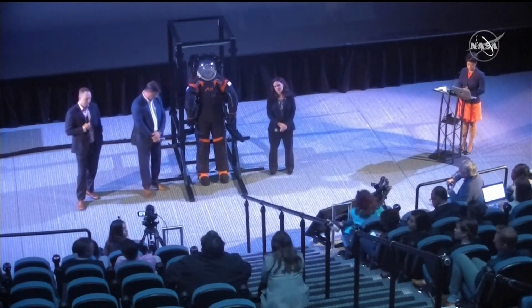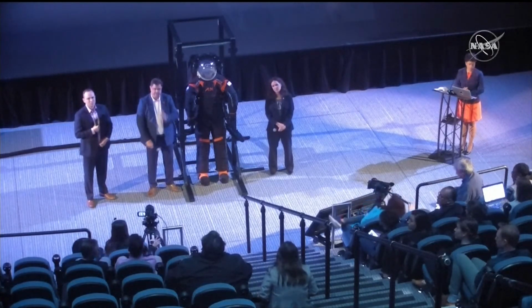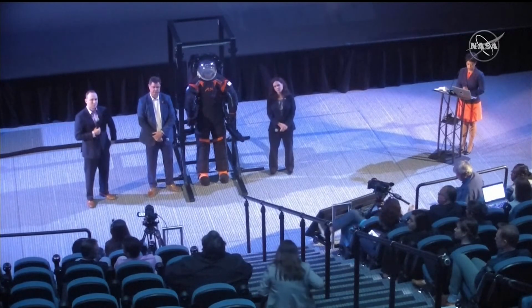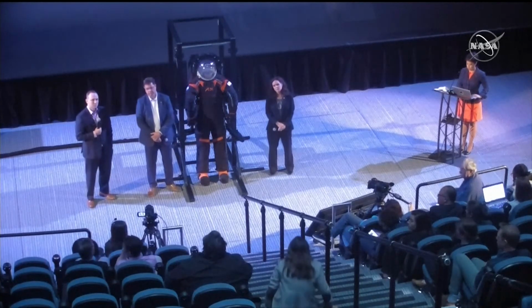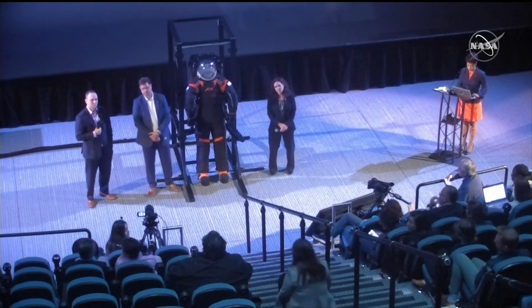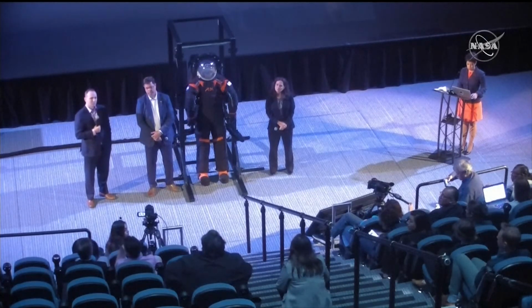Thanks. Comparing this to what we know from Apollo, the Apollo suit was one piece in itself, but then it was augmented by pockets and mounting points for cameras and everything else. Realizing this is not the final version of the outer layer, how much of that other augmentation do you anticipate for this suit? And is it Axiom's responsibility to provide the pockets and the attach points, or will NASA be augmenting the suit for its own needs?